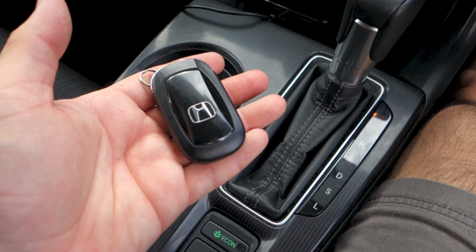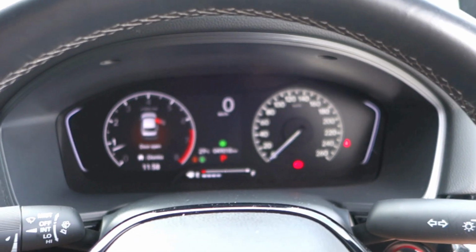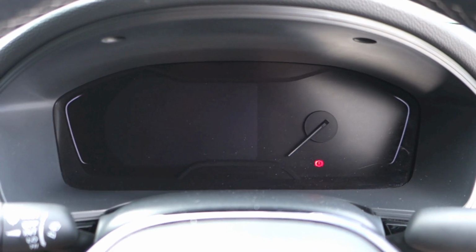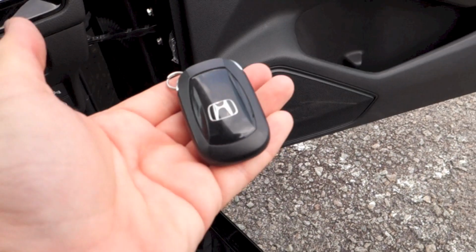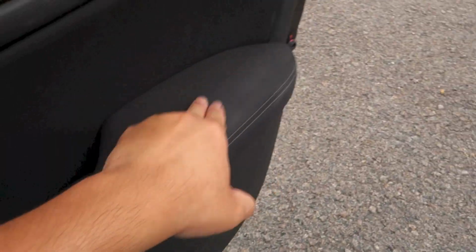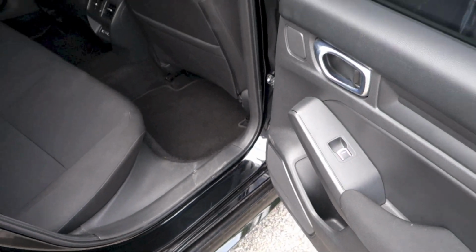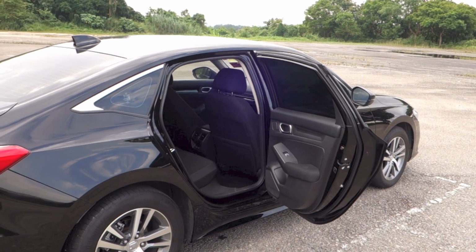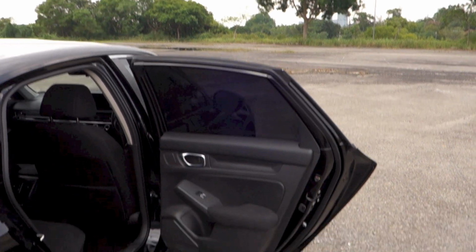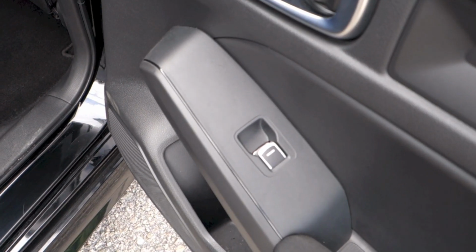All right, so I guess that's it for the startup. We can turn it off right now and continue with the rest of the tour. Speaker, storage, window control.